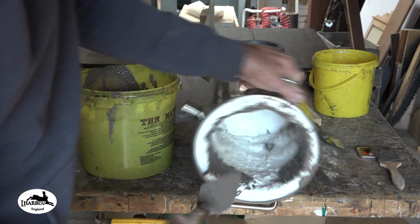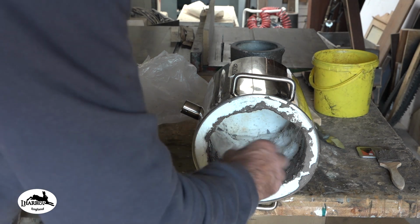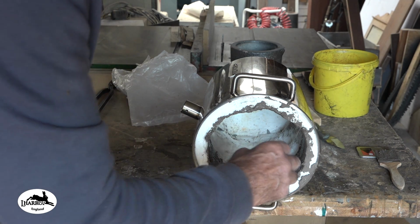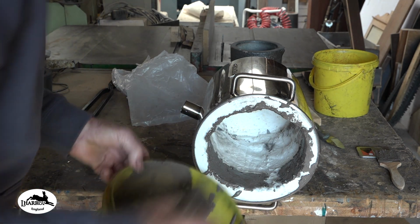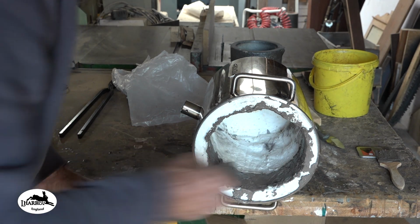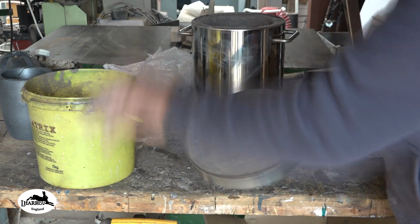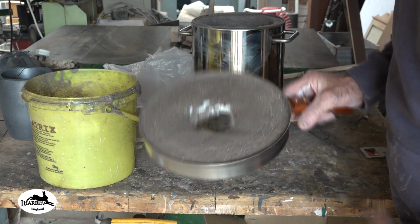I should have probably started at the bottom, and I would have done if I hadn't been doing this for the camera, but you wouldn't have been able to see anything with my big stupid hand stuck inside there, would you? Right, I'll crack on. I got it all on, and I used up every little tiny bit of the refractory.